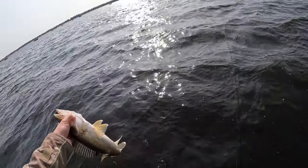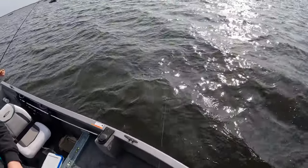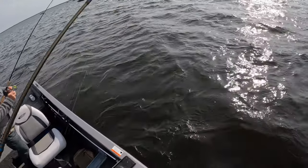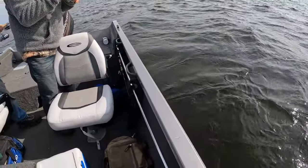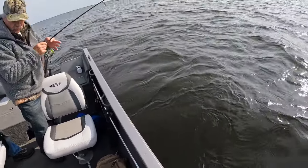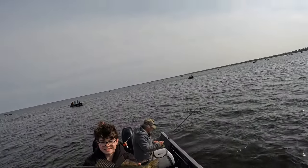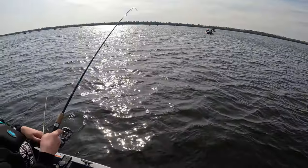There you go. I suppose we can't switch it out. No. I want you to measure them to double check, and then you can hold them up and I'll take a picture of them for you. Yep, over 19. There you go. Okay, Justin, grab his pole then.